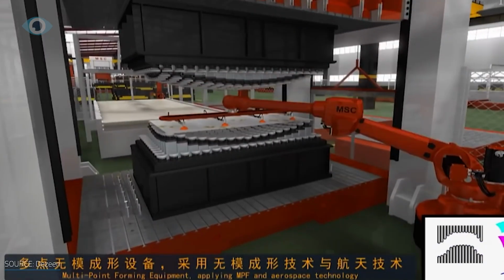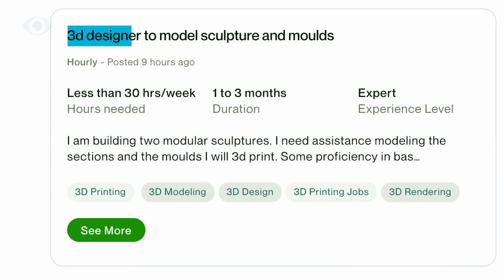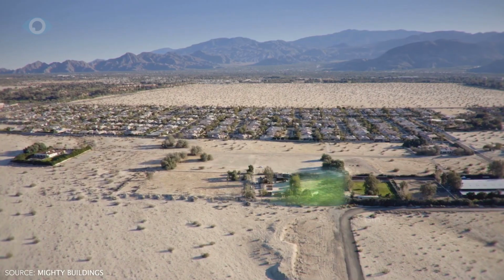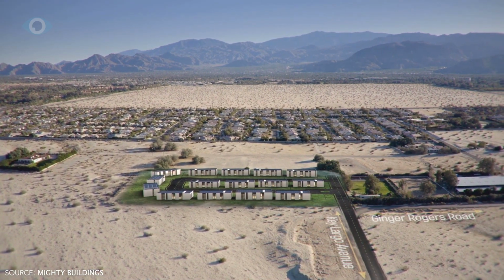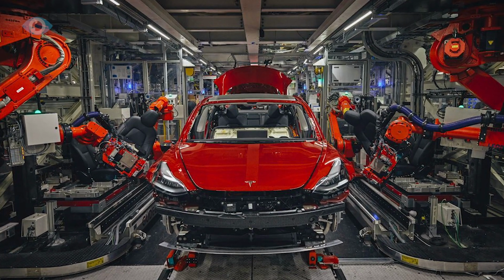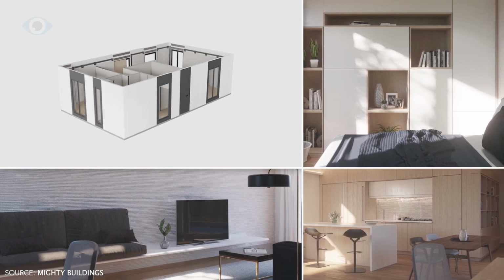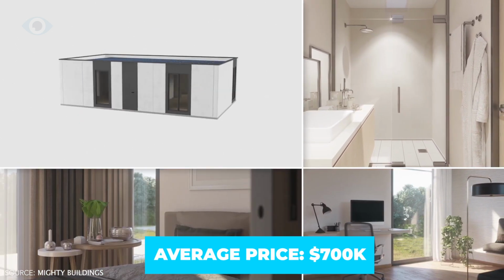A robot just completed all of the brickwork for a 3-bedroom house being built in northern England. However, it is not all bad news for the workforce, because new, higher-skilled occupations, such as modeling, can be developed. Mighty Buildings, a California-based startup, compares the 3D construction industry revolution to the current shift in the auto industry, with Tesla leading the way with its superior technologies. The printed studios at Mighty Buildings start at $183,000. In a state where the average home price is $700,000.